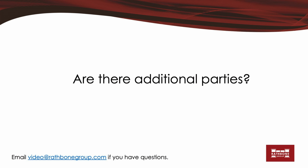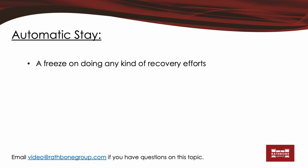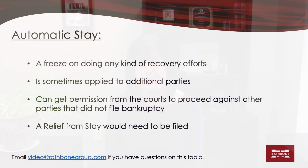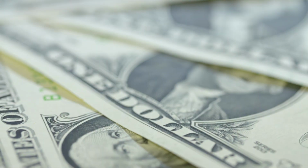So if the claim falls within the bankruptcy, there are still options for you to try to proceed to recover. And one of those is looking to see if there are any additional parties that you can recover from. Now, something called an automatic stay, which is basically a freeze on doing any kind of recovery efforts, occurs for the bankrupt party and is sometimes applied to the additional parties. But you can get permission from the courts to proceed against the other parties that didn't file bankruptcy by clarifying, hey, this is an additional party. They aren't really part of the bankruptcy estate and the people that filed bankruptcy. It's really separate and distinct. In those circumstances, you would file what's called a relief from stay to explain, hey, these are different parties. I can still proceed against this other one. When the court gives you permission, you could proceed with your lawsuit, your collection efforts, the same as you would if the bankruptcy wasn't filed.